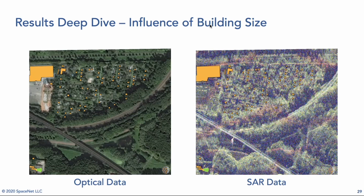So why does that happen? What is actually causing this challenge with identifying small buildings? This is one of our tiles from our testing set, and we can see how challenging this really can be. Even with optical data, I think detecting a lot of these buildings would be difficult. Here our ground truth buildings are in orange, and the predictions are in bright green. The only prediction here is in the lower left-hand corner, if you can see that.